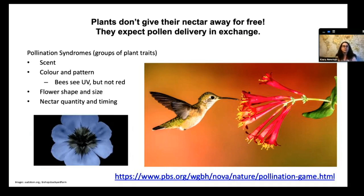So they want to be really specific about who they're attracting so that that pollinator is really efficient at delivering their exact pollen to another flower of the same species. And so flowers have evolved these pollination syndromes, or groups of plant traits, in order to attract specific pollinators.